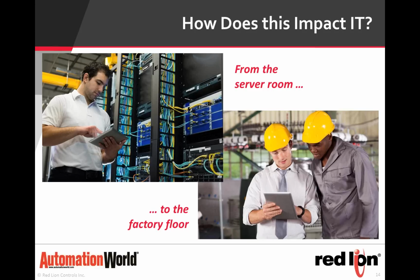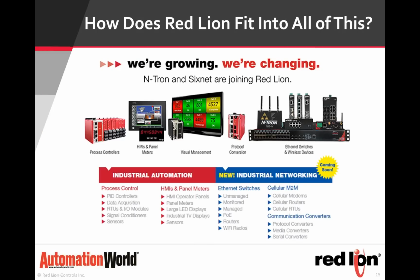So given this grand view of the connected factory, how do you see Red Lion fitting into all of this? Well, yeah, we can always sell you a panel meter, or at least that's what most people would have expected for Red Lion about 10 years ago. And just before I go on, I have to say I love panel meters dearly, and although the death of the panel meter has been predicted for as long as I can remember, I suspect we'll still be selling world-class panel meters long after you and I are gone.